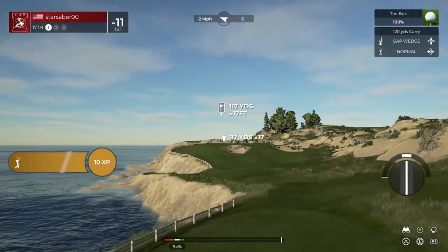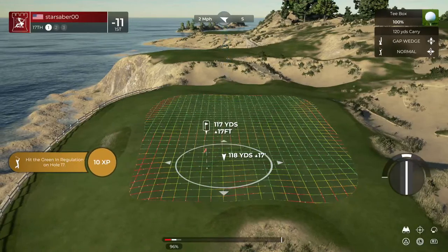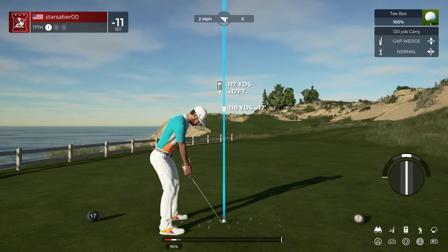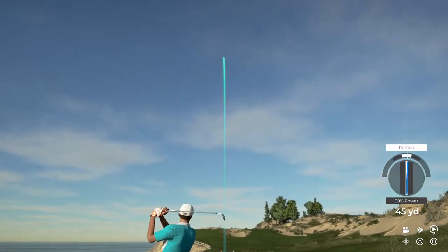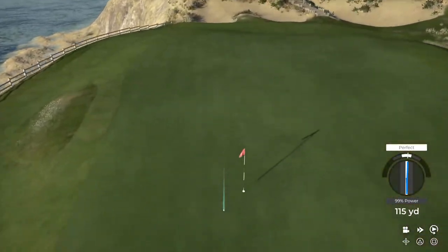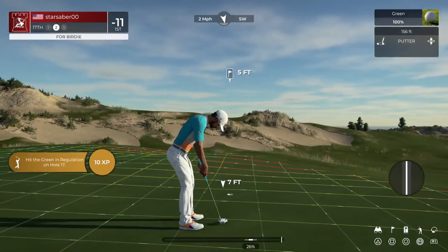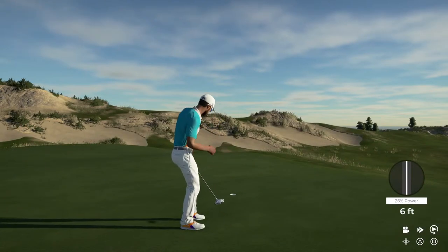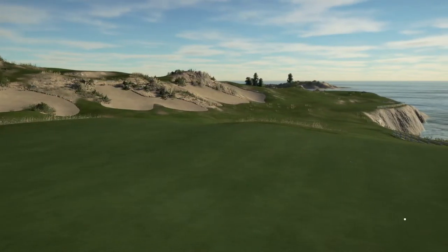And hopefully you can stick this one close. Looks like this one's heading for the green. Good work there. Great shot on the approach. Here we go. Birdie putt coming up. There we go. 12 under for the round.